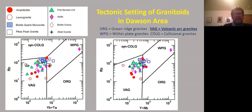I showed you this diagram earlier on. This is just a plot of rubidium versus ytterbium plus tantalum and rubidium versus yttrium plus niobium, showing you that these granitoids largely plot in the volcanic arc field.